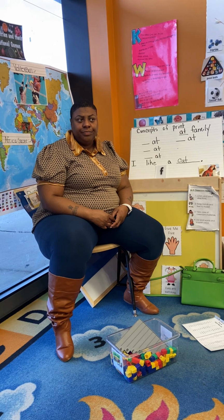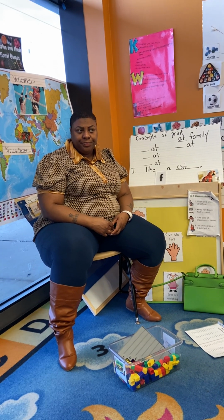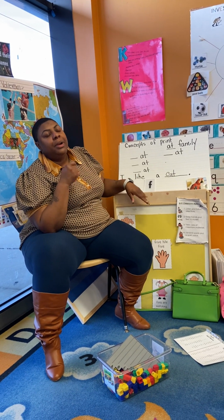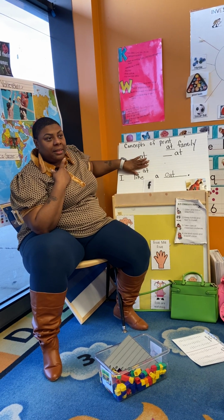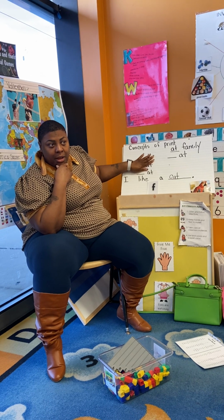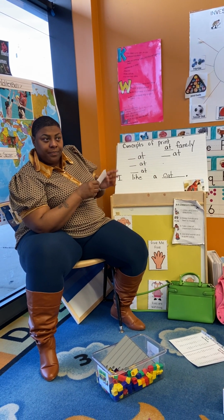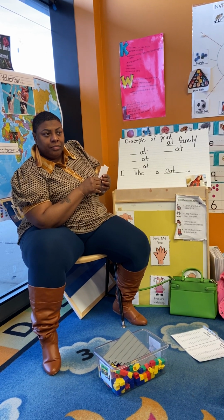Some of them, the ones that do know it, we have them help the ones that need help on those letters. Exactly. So you can pair them up during center time. But when you're doing something like this, it's instructional time. It's teacher time. And then too, we put it on the lesson plans. We work on those individual children's sounds and letters based off that data.